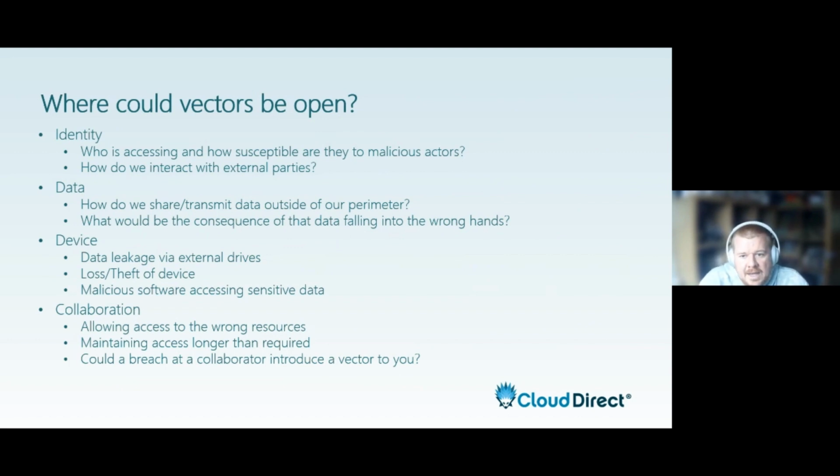So what we're looking at here is where this could be introducing new risk factors, and these are just very high level bits and pieces. It's not designed to be exhaustive by any stretch. But by understanding things across the piece, we're looking at how people can be susceptible to malicious actors, how their accounts can potentially be compromised, but also how we're interacting with external parties. How are we getting access to other people's estates, and how are we giving other people access to ours?